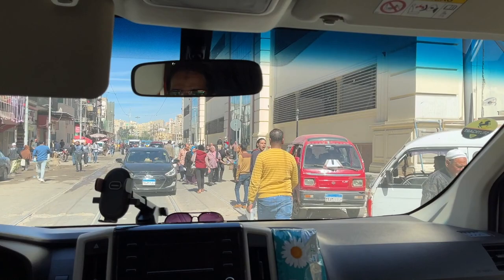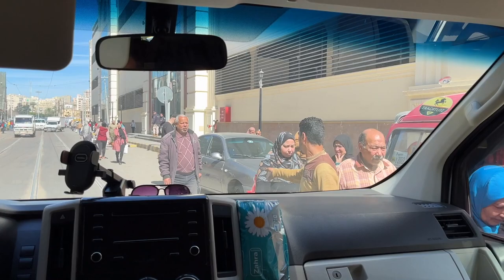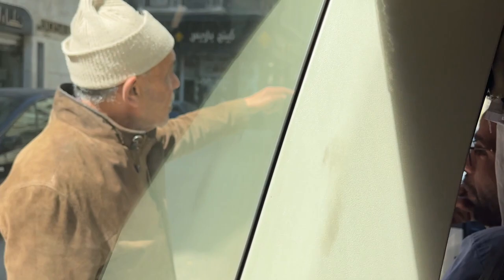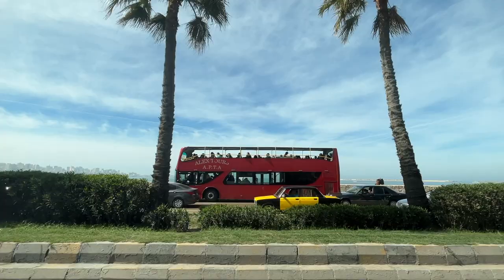All right, we're going against the traffic in downtown Alexandria. People, cars. To make shortcuts. Total chaos. Not chaos, we're making shortcuts. Yeah, it's a shortcut because we're missing our next appointment. We're going to miss our Alexandria library. All right, looks like we're completely lost. Our driver has no clue where he's going. He's getting some directions from local citizens. All right, hopefully we got some directions.